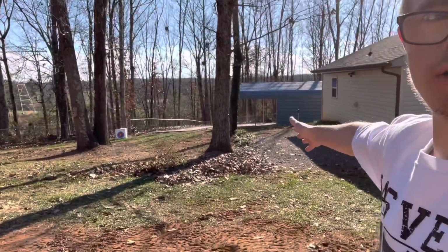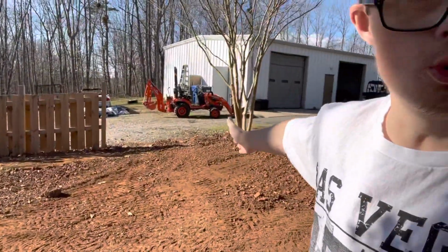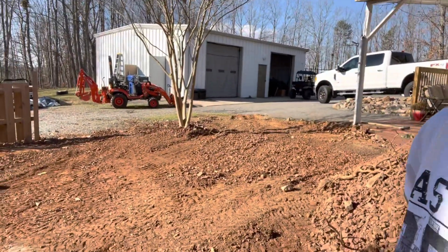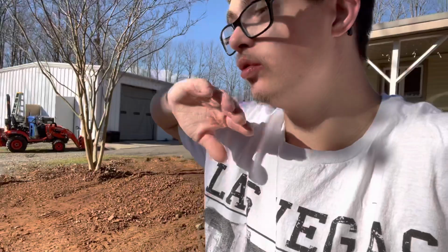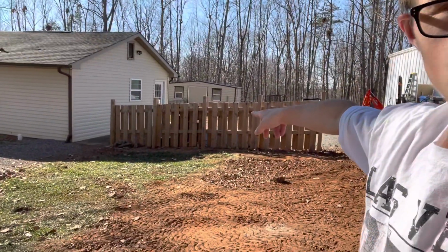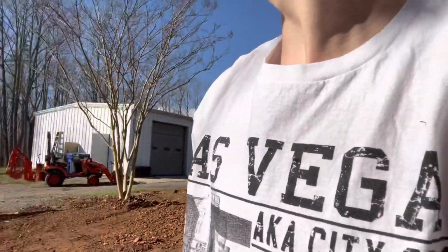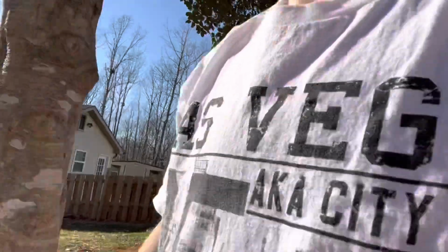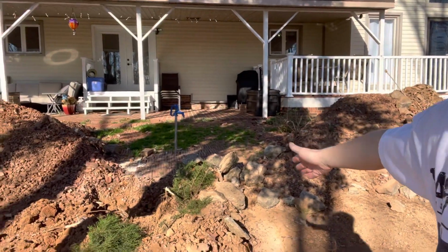Guys, going all the way down there now. Bam! And yes, guys, no more fence right here. Look at this. Bam! Now the Husqvarna or the Kubota can drive through here now. And yes, guys, this fence here is coming out as well. So yeah, to be honest, all of that's coming out as well.